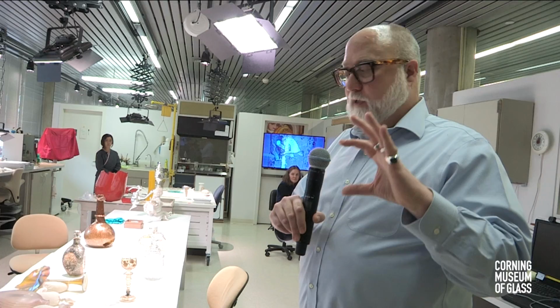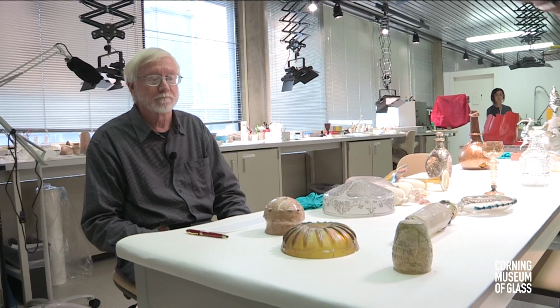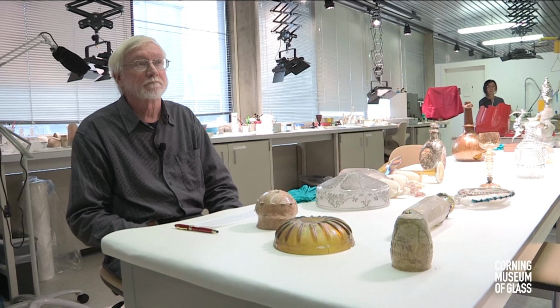What are the kinds of things that visitors need to look for? I always tell visitors to get a lot closer than they think they need to get to the cases to see all that they can see in a glass object. What would be some of the signs that they would want to look for to figure out whether or not they're looking at a weathered piece from an archaeological dig?